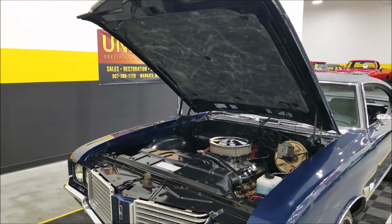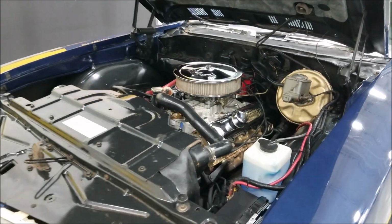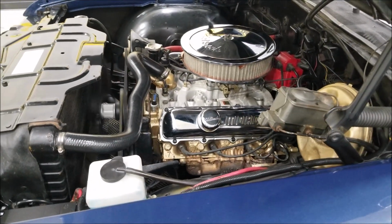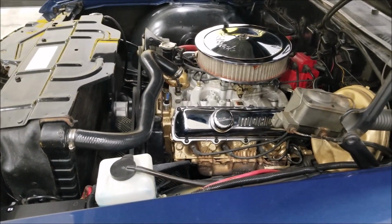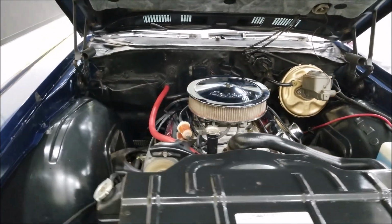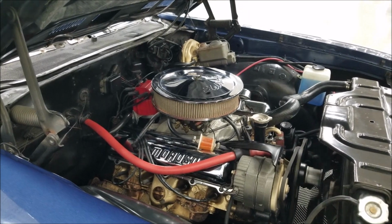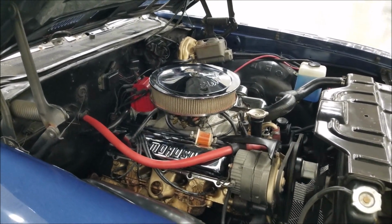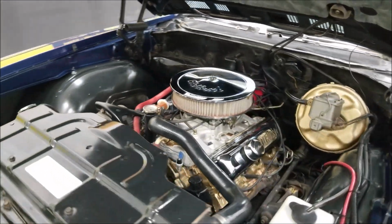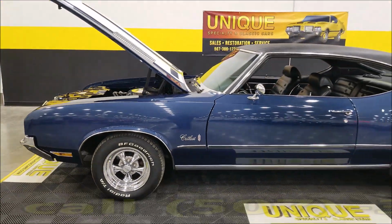All right, got the hood popped. Nice hood liner in it. Here we go. Again, power steering, power brakes. How smooth that runs. This is a numbers matching original engine. You can see the stamping in the still pictures. I get a good close-up of it so you can see it matches the VIN. Sounds good. HEI ignition. Little chrome dress up on it with the valve covers and air cleaner. There you go, looking for a nice 1972 Cutlass.